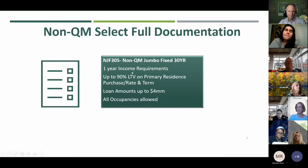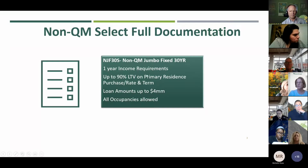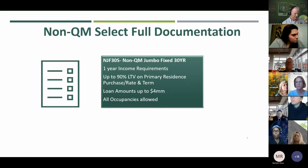So this, I'm kind of highlighting them real quickly. 1 year income. So just kind of think you're not doing agency, you're not doing jumbo, you're not doing 2 years W-2s and 2 years tax returns. You're doing 1 year W-2 and 1 year tax return and/or. The only time you're going to need additional documentation if you're doing a 1 year W-2 is if your client has some kind of adjustable income. So if they have overtime or commission or bonus, then they're probably going to ask for a VOE to show that income and average that out a bit, but otherwise it's just 1 year.